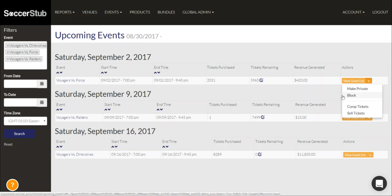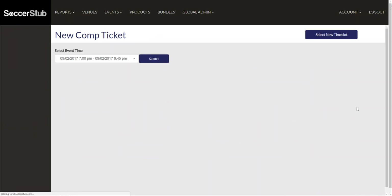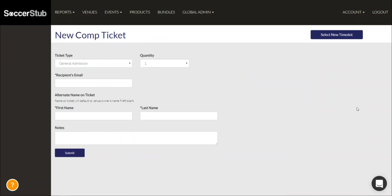You can block all sales for this time slot. You can issue a comp ticket. This is great if you want to invite VIPs or family members to come to your event. So when I click comp, it's going to ask me the ticket type, the quantity I want to give away, the recipient's email, their name, and then any notes I want to add. And if I click submit, this will send them a free ticket and log it in my transaction records as a comp ticket, as a $0 purchase.